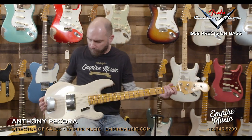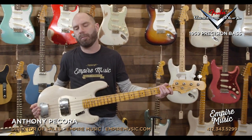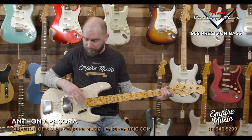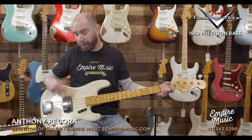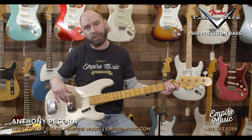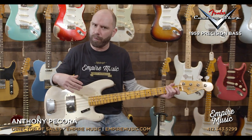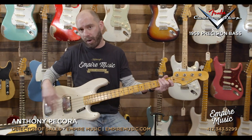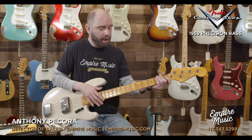Back to the bass. So, 59 Fender Precision Bass out of the Custom Shop. Aged white blonde, it's got a two-piece ash body on it, anodized guard. An amazing pickup in here. It's a 62 hand-wound split P bass pickup. Killer. I have an instrument that has one of these pickups in it. I love it. Super, super responsive to how you play and wherever you play on there. And I'll demonstrate some of that.